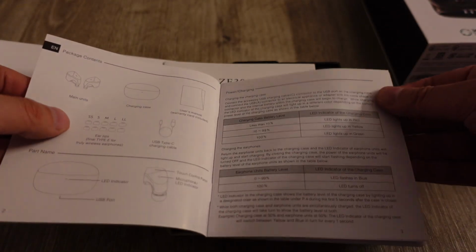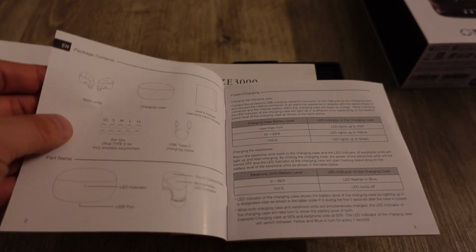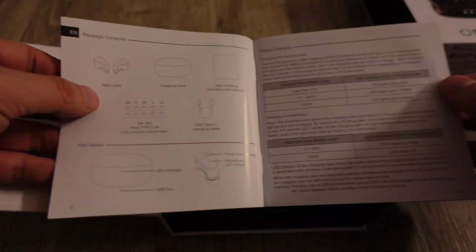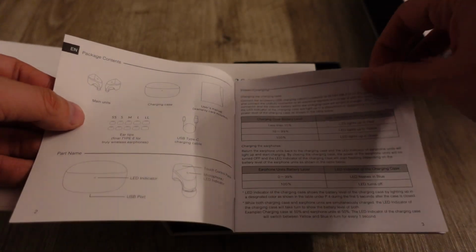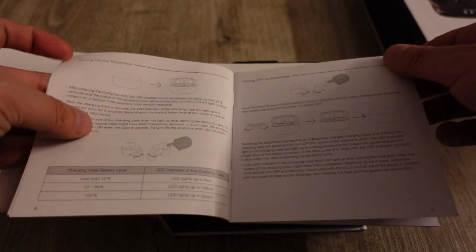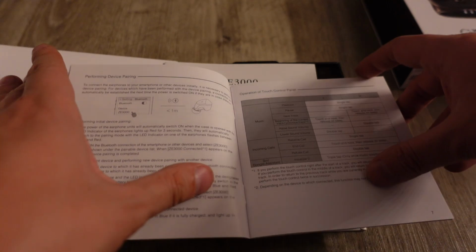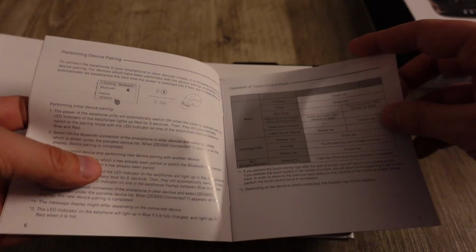So this one comes with the manual here. Now I would expect this one to come with more ear tips because Final Audio is known for their ear tips. Even other IEM brands use their ear tips. So yeah, and this one's also touch control. Yeah, as usual. Different taps and stuff like that. I'll have to figure that out.